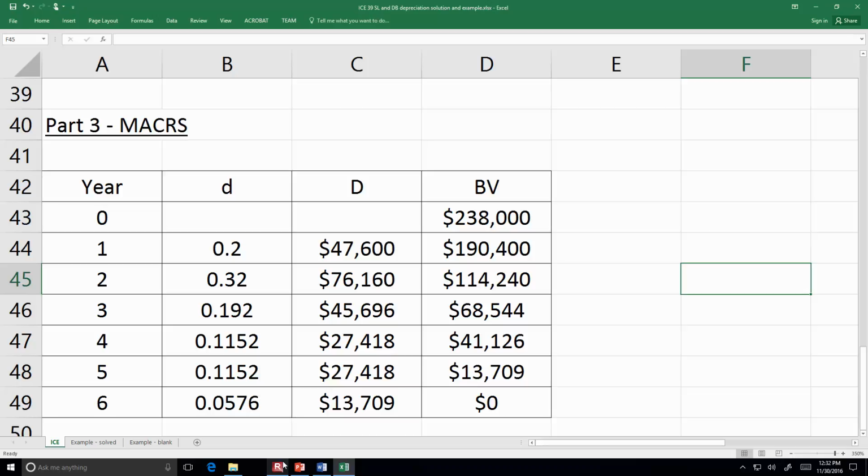So don't make the classic mistake of thinking that a 5-year depreciation occurs over 5 years. You know, it would be too simple if it was that way. A 5-year depreciation actually occurs over 6 years, 6 calendar years, but there's 5 years of depreciation because you're getting a half share in year 1 and a half share in year 6. So here on screen it's showing the depreciation factors, the depreciation amounts, and the book values for each of the years.